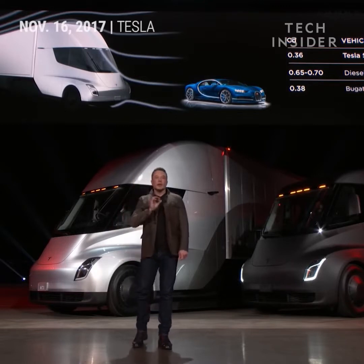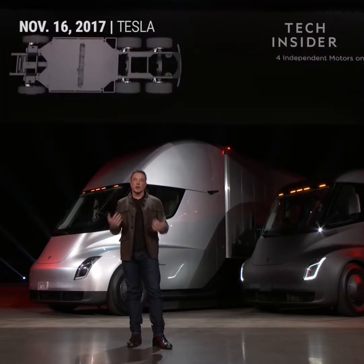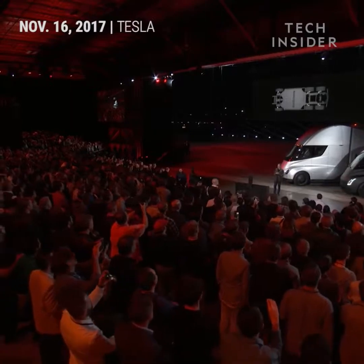We also have 4 independent motors. So there's a motor on each of the rear wheels and an independent front suspension, so it's incredibly comfortable to drive this truck. For interest's sake, we created a pickup truck version of the Tesla Semi. It's a pickup truck that can carry a pickup truck.